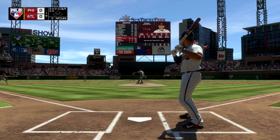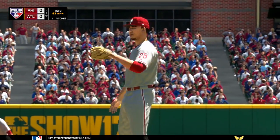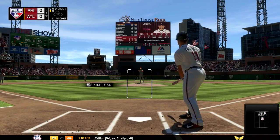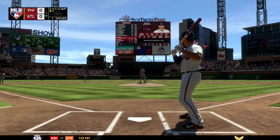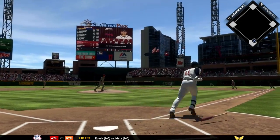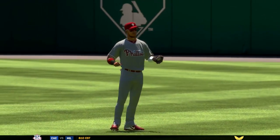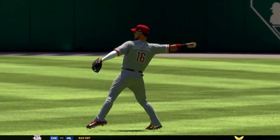The first pitch from Velasquez is taken for a strike right down the middle of the plate. So first strike, 0-1 count to Inciarte, the Braves' leadoff man. Here comes the 0-1. That's going to be pulled right at Hernandez. Had to run into the outfield grass, but he catches it over his shoulder for out number 1.